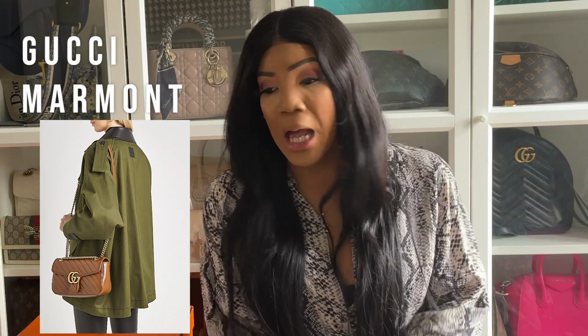And last but not least, ladies and gents, the Gucci Marmont. Can't believe I'm actually saying this, but yeah, the Gucci Marmont for me is just crazy because I fell out of love with mine, the velvet collection, but I'm still in love with my leather version of it in white. And I tend to feel like it's still Gucci's top selling bag. There's no question that the Marmont is one of Gucci's top selling bags.